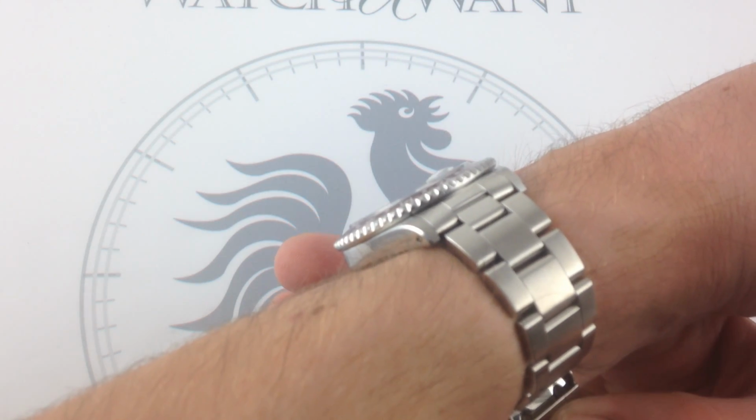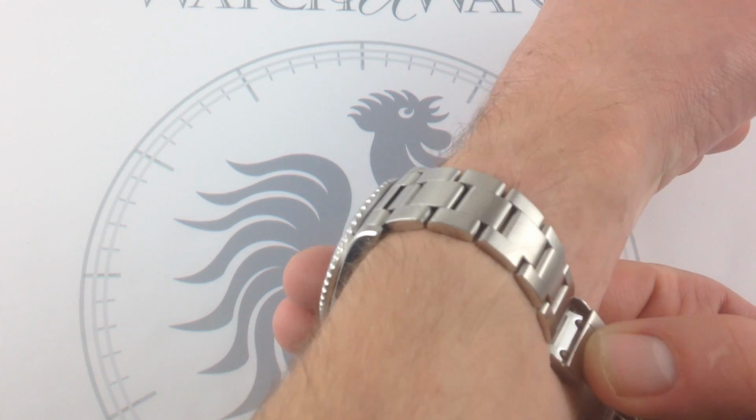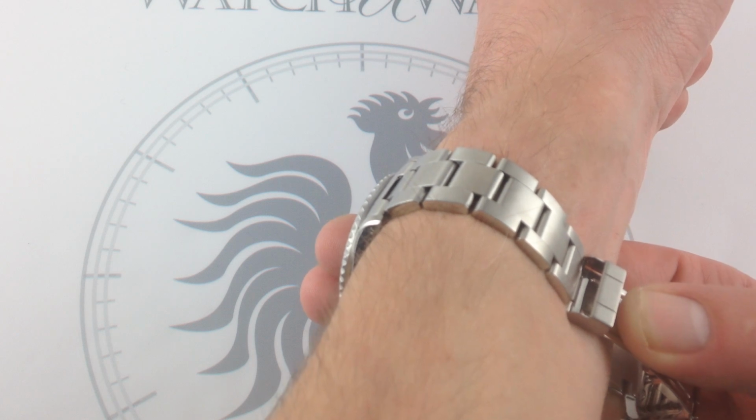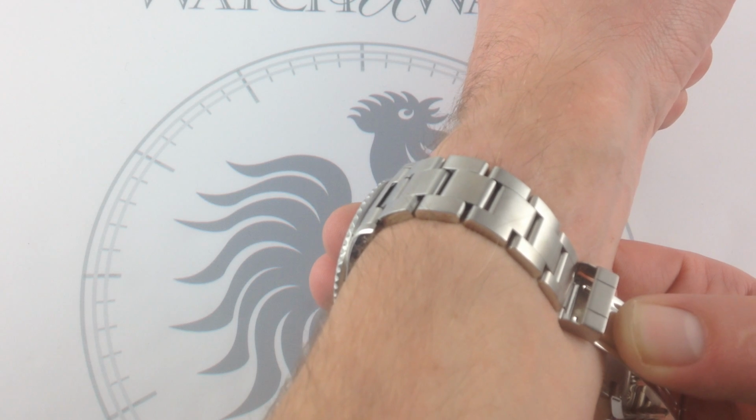Despite being one of the more complicated Rolex models available, it really wears no thicker than a Submariner, and the Oyster bracelet is pretty much interchangeable from model to model during the 1980s. This one having been built in the mid-1990s, it is a T series, wears exactly the same.